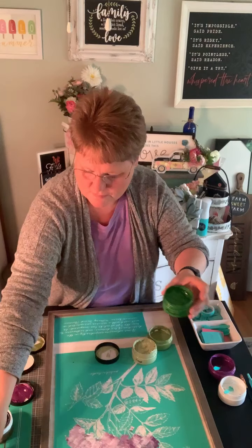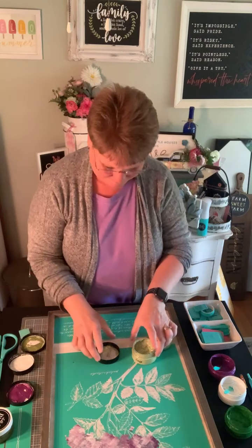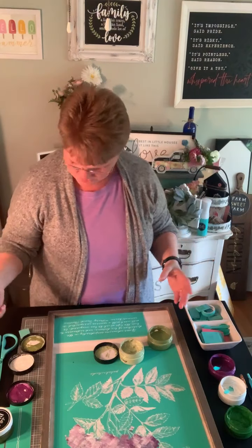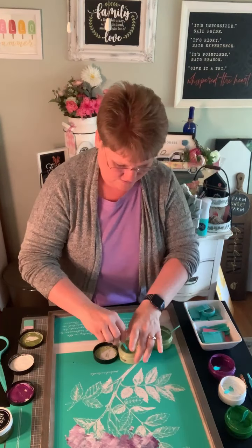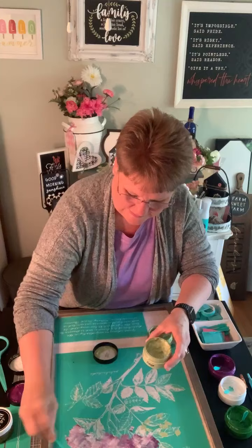Oh, there we go. By the way, keep these little lids. They're great for keeping your chalk paste happy and nice and creamy and dreamy. Now we could also add a little white, I think, to the leaves if we wanted. That's a possibility as well. I'm going to get a few more stir sticks here so that I can use them to dab the color on.